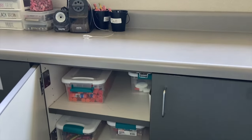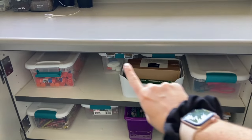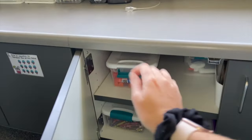Right here is kind of our unofficial student center. They mostly just come down here when they need more glue, but I also have a few other things like scissors, wet glue, random crayons, random markers, pencils. They pretty much just use it for the glue.